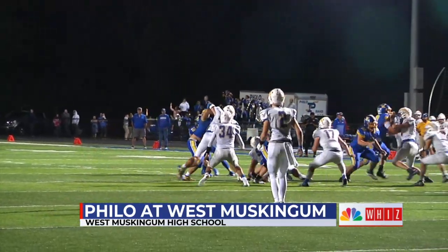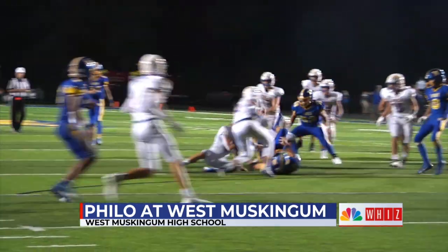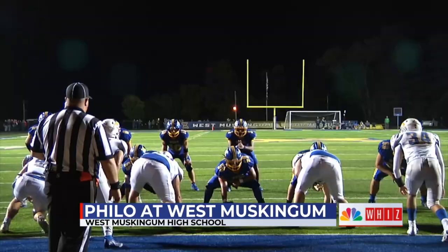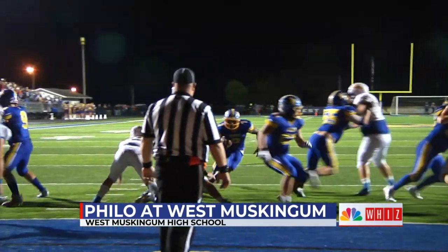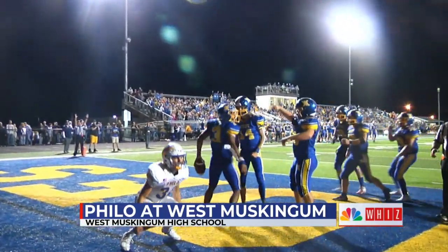A couple plays later, it's Winland again with the moves, and he tries to hurdle over a defender, but he coughs it up. West Virginia would recover, and later in the possession on the 2-yard line, little wild card action, and it's Rashid Cisse walking it into the end zone, 14-point lead.